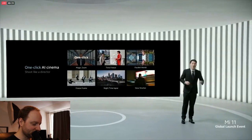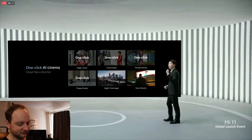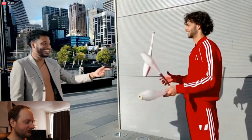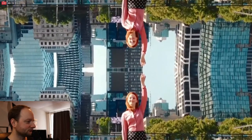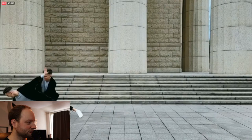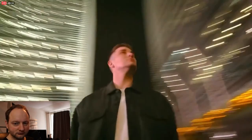Amazing videos, right? What's really magical is that each of these really nice videos can be done with just a single click. Magic Zoom lets you create background-only zoom to change perception. Time freeze lets you isolate and freeze just part of your video. Parallel World gives you a two-sided view of your scene, whilst Freeze Frame lets you create and catch up with moving clones. Time Lapse simplifies long shots, and Slow Shutter lets you create unique artistic blurs, all with just a single click.